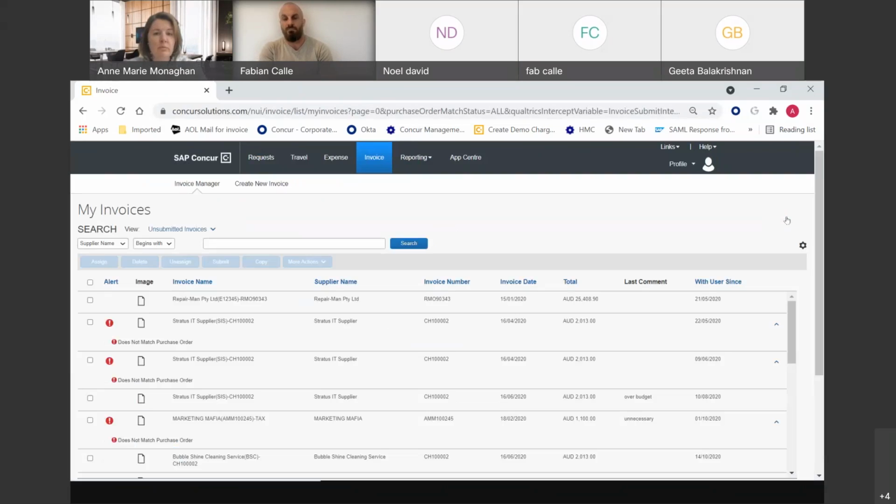I'm going to bring across my mobile. Just bear with me while I open this up. So now this is the Concur mobile application. So just try and get in there. Essentially, we're going to look at expense and we're looking at the approvals on the mobile.